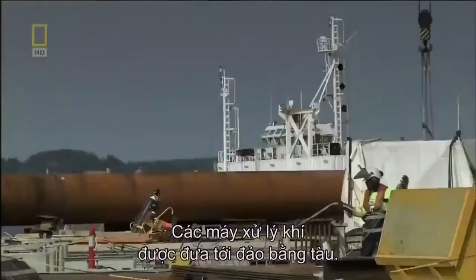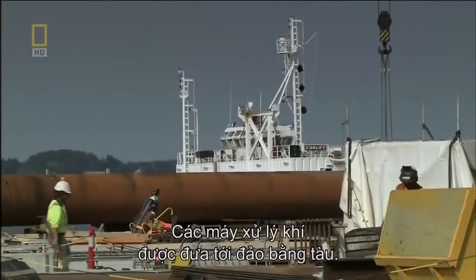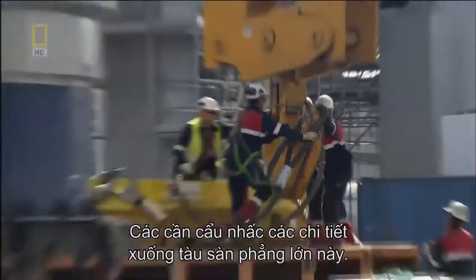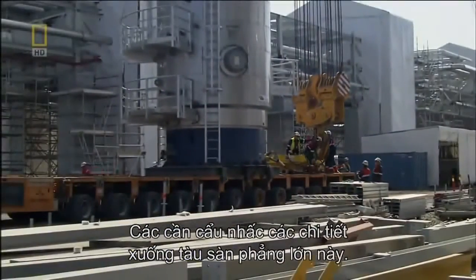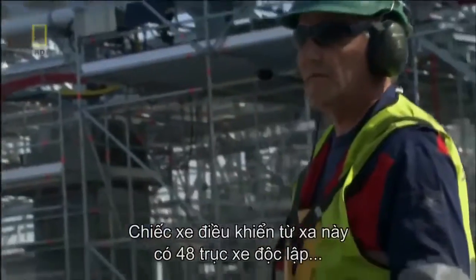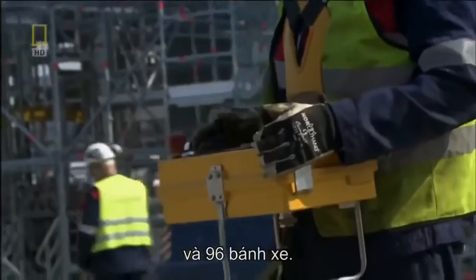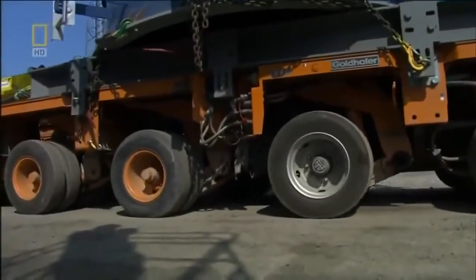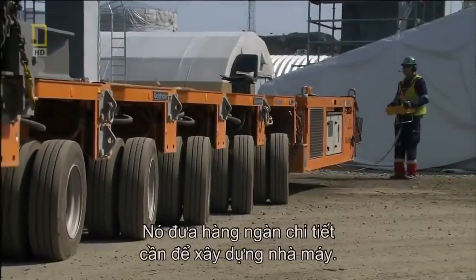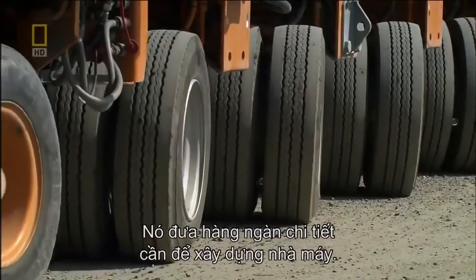The gas processing units are delivered to the island by ship, then cranes offload the components onto massive flatbed transport. This remote-controlled monster has 48 independent axles and 96 wheels. It expertly shuttles the thousands of components needed to build the plant.